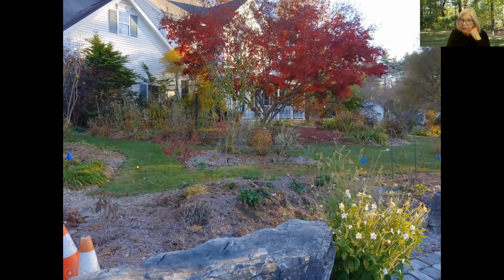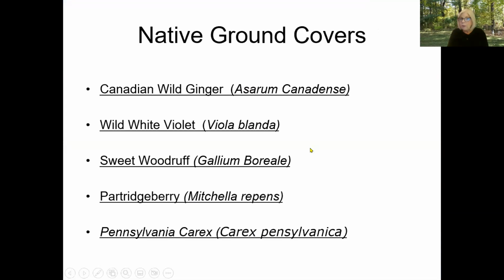Now, in my backyard, I have a flat area, and I'm leaving that lawn because my grandkids like to play there. My grandkids are not quite teenagers yet, but they like to play sports and things there. So there's no reason you have to remove all of your lawn. It's just shrink the lawn and make more native plants available to our wildlife.